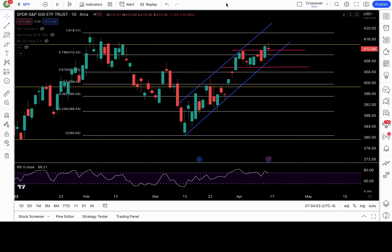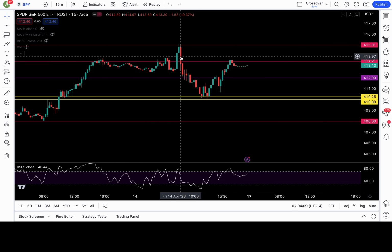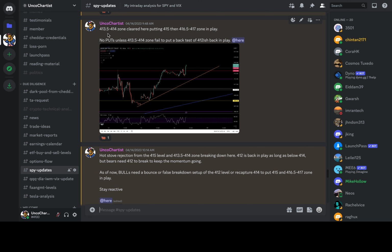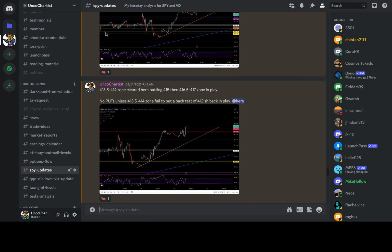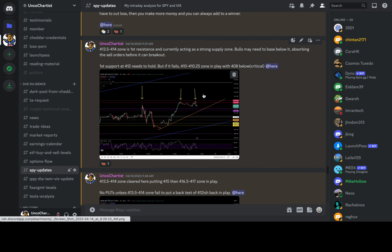But before I give you guys my trading plan, I do want to talk about my trading strategy and how I traded on Monday. Okay, so on my Discord, I write the second post of the day. I just give the group a range that I'm looking at, the levels I'm looking at, just telling them to wait for the setup. I wrote here 413.5 to 414 zone is first resistance and currently acting as strong supply. Bulls may need to base below it, absorbing the sell orders before it can break out, okay? And first support is at 412, needs to hold. But if it fails, 410 to 410.25 zone is in play.